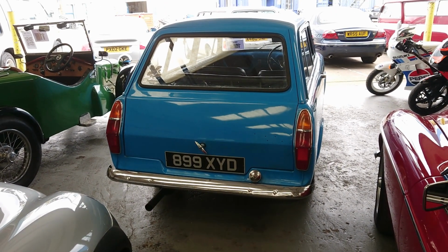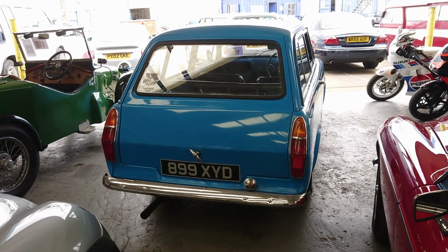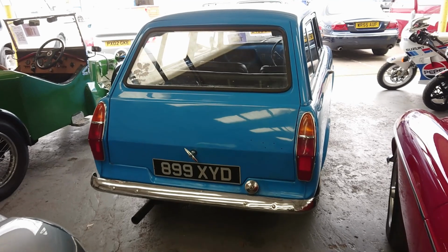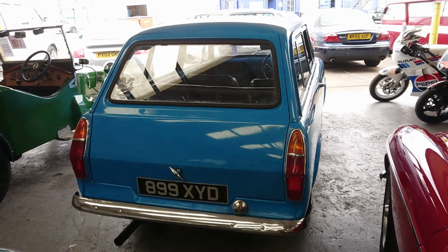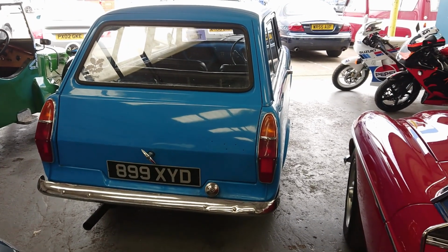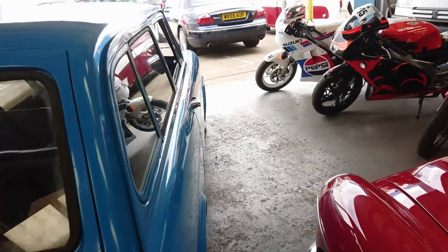Next we have this 1964 Ford Anglia 105E, lot number 125, which was on the thumbnail for last month's video. This is no longer a 105E technically, it's more like a 123 because it's got the 1.2 engine in it now. Originally it would have been a 1000cc engine.